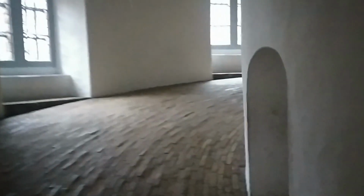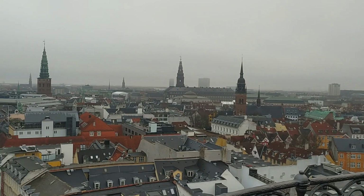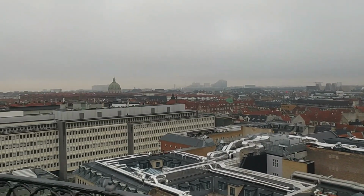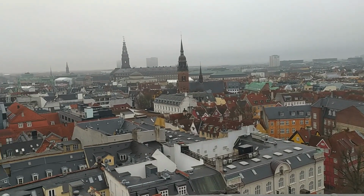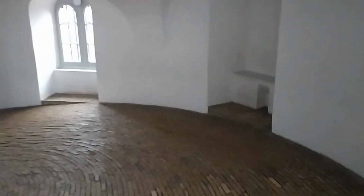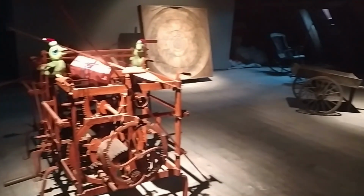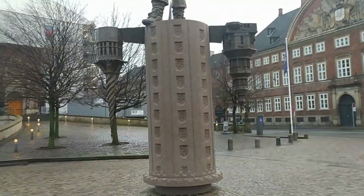So I'm climbing the round tower and as the name suggests, it's round and it's like a screw. It's like helical going up to the top. This is the view from the top of the round tower. Luckily, going downward is way easier. I don't know why there's a spiral theme going on everywhere in the city.